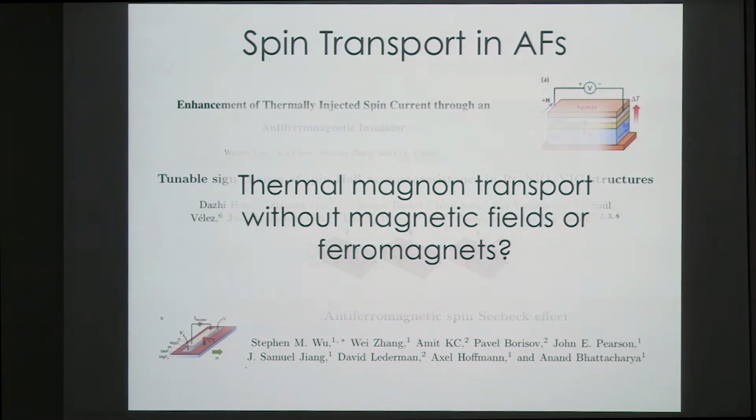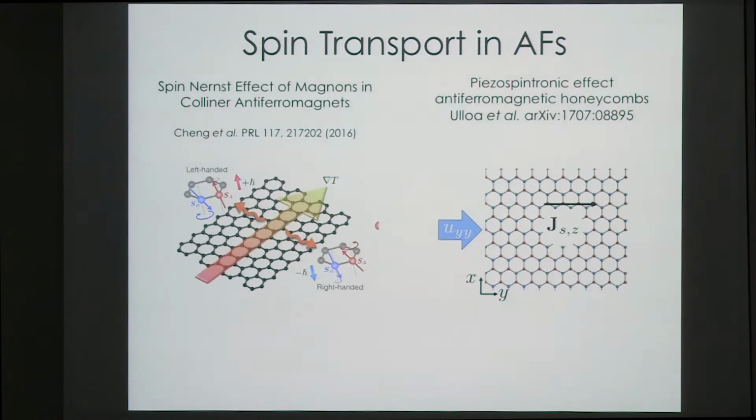So the basic question that I want to address is, how is it possible to realize magnon transport in antiferromagnets without either using a magnetic field or a ferromagnetic layer? There's already been a little bit of work that accomplishes this, so I at least want to acknowledge it. For example, you can realize this type of spin transport in materials with broken inversion symmetry.